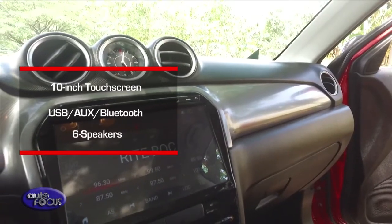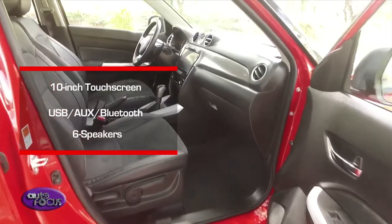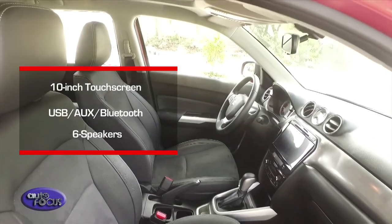It is headlined by a 10-inch touchscreen, much bigger than the CX-3's. It allows USB, AUX, and Bluetooth connectivity, and is equipped with 6 speakers, just like the CX-3.